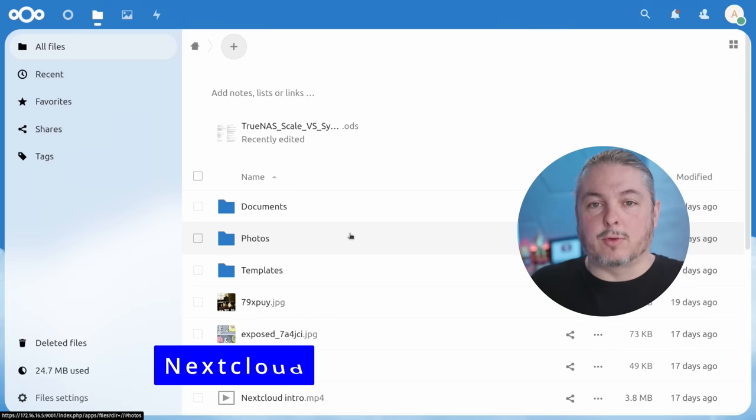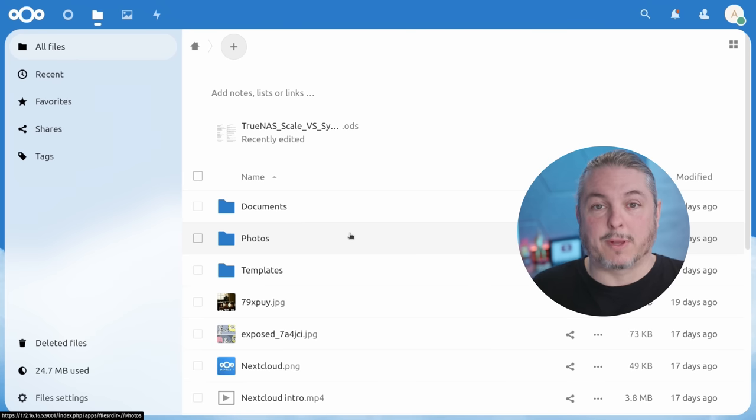Now, I'm not a big user of Nextcloud. I test it and that's really all I do once in a while to make sure it still works, because I know many of you want to know whether or not there's a problem with Nextcloud when you update it, because I know it's good for home users that really want to rely on it.